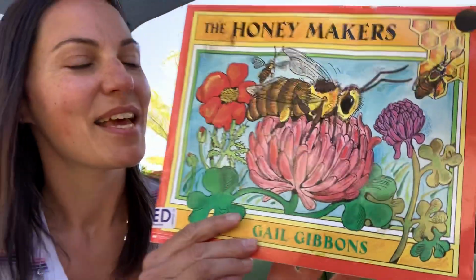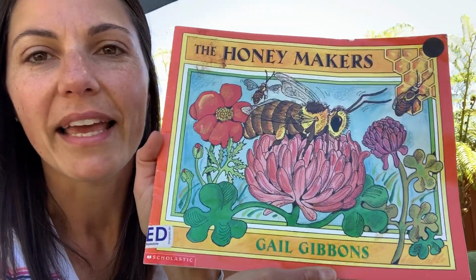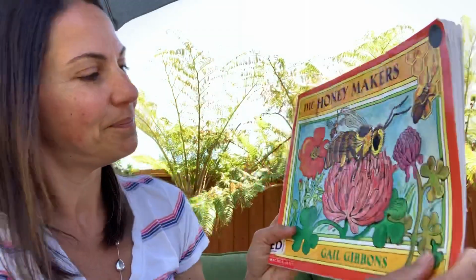And maybe after you learn a little bit more about bees, you won't be as scared of them, and instead you'll be glad when they're buzzing around, helping to make food and honey in your neighborhood. The Honey Makers is by Gail Gibbons. Here we go. Part one.